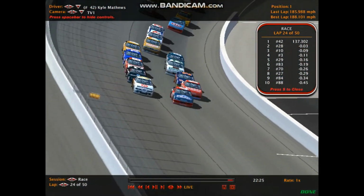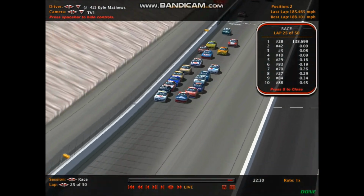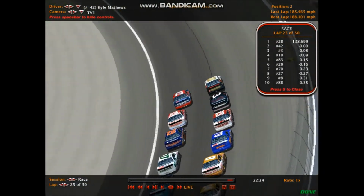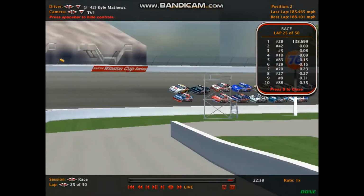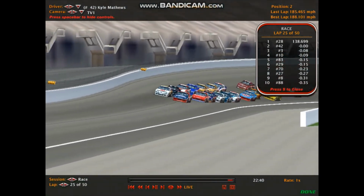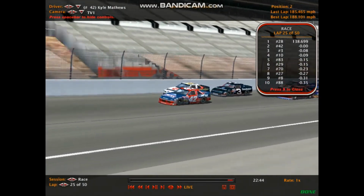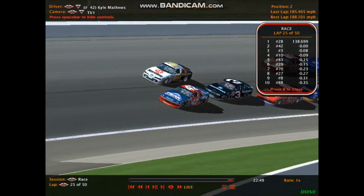And, ooh, who's going to lead this lap between the 42 and 28 cars there? Batson's got the high side to the advantage here. That was darn close. That was Batson. Well, I'll tell you what, if that would have been the finish, I'd have lost it. Oh my gosh. Look at the margin between those front two cars. 0-0-0 between the 28 and the 42 cars. And they gave the credit to Batson for leading that lap.